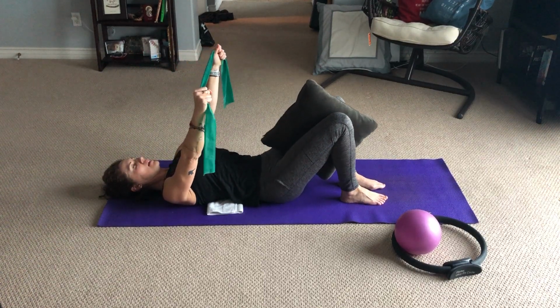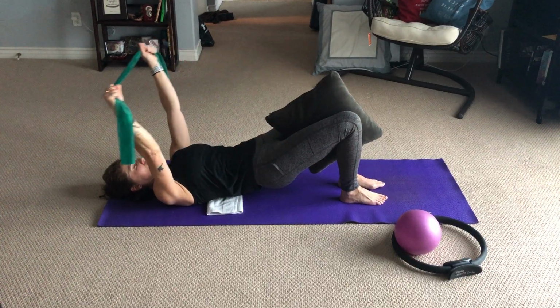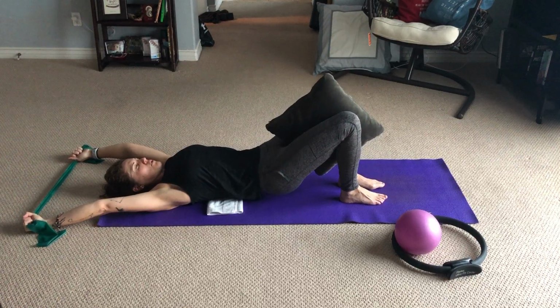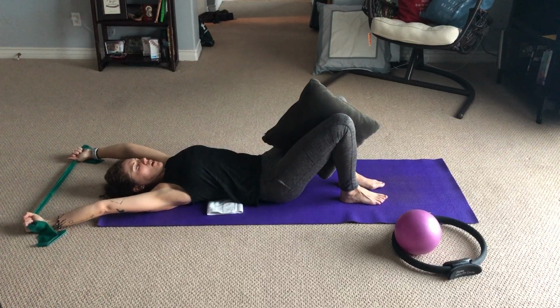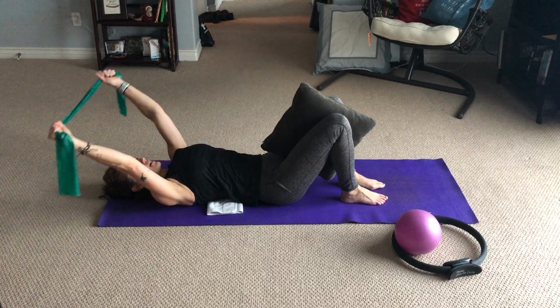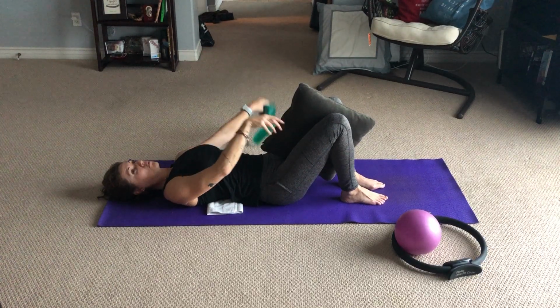Last time. Exhale, curl up. Notice your whole body stretching every time a little bit more. Inhale. Exhale, roll down butt to heel, heel to buttocks. Stretch your whole body. Inhale. And exhale, bring it all the way up. Nicely done. Okay, so we're going to move that out of the way.